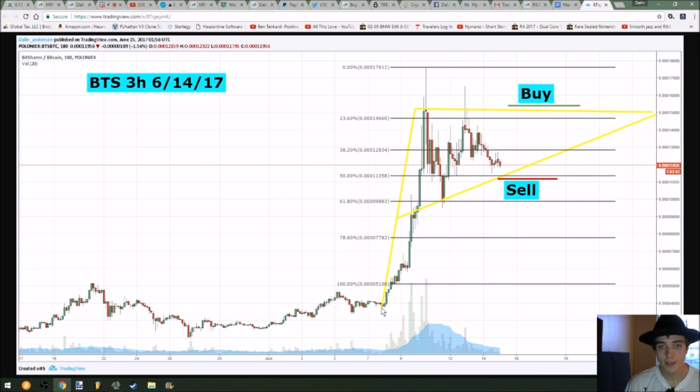Basically what we have is a huge bullish move and then a consolidation inside of a triangle. So when you trade bullish flag formations, you look to either sell when it breaks below the triangle line or buy when it breaks above the triangle line here. So that's what I'm currently thinking in BitShares.